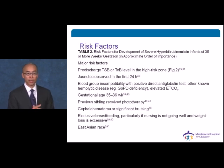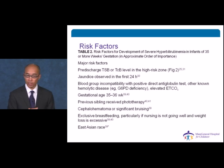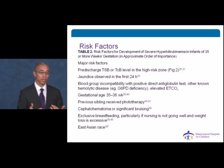Here's the list of risk factors that we typically follow, and the majority of them are pretty self-explanatory. The most interesting one is the bottom one, East Asian race. We know that East Asians tend to peak faster and plateau longer. It is unclear whether perhaps East Asians can tolerate higher levels of jaundice early on better than other ethnicities, but as such we still end up treating them the same as everyone else. And therefore, if they have a higher risk of jaundice, we will end up treating them.